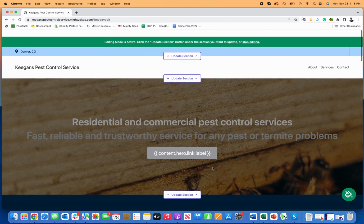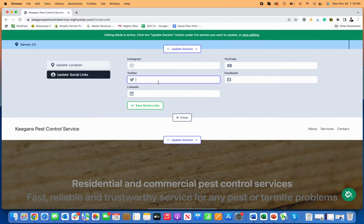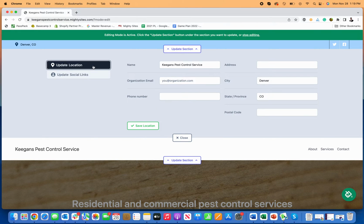Now, all I need to do to update any of these sections is just simply click on update section, and I can go in here and I can add my social media links for my business, and then I can add my Facebook page. And as soon as I save my social links and close, you'll see that they show up right here in the header section.